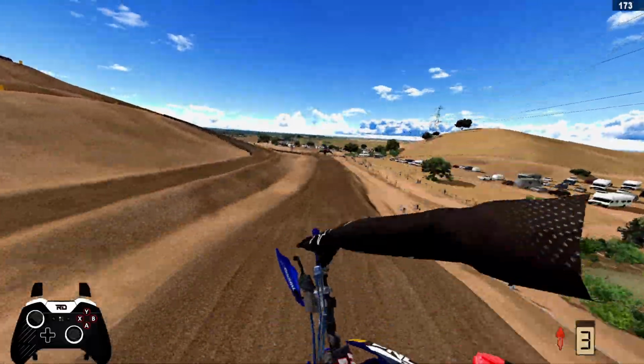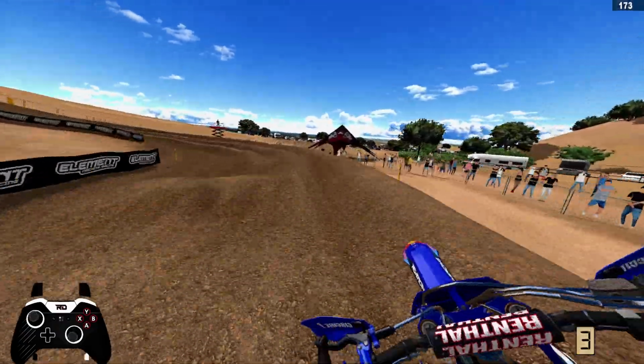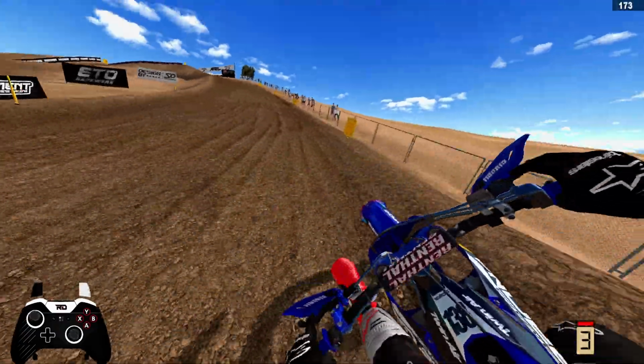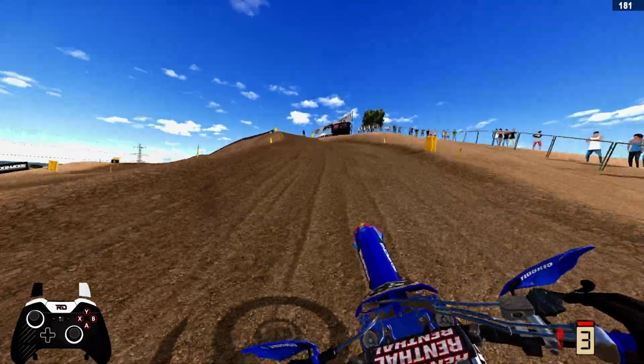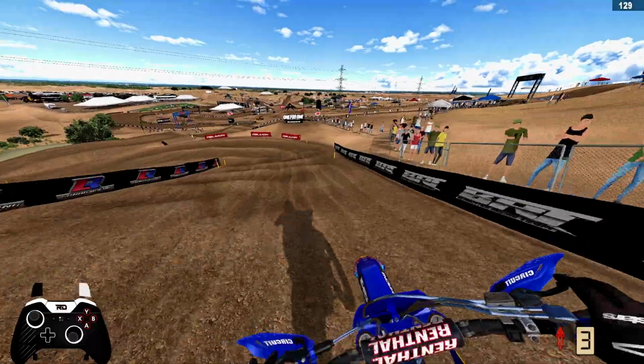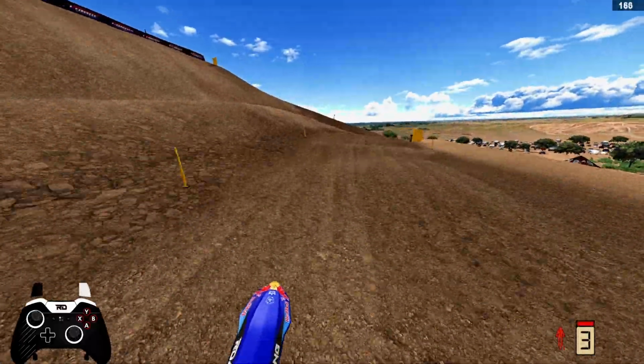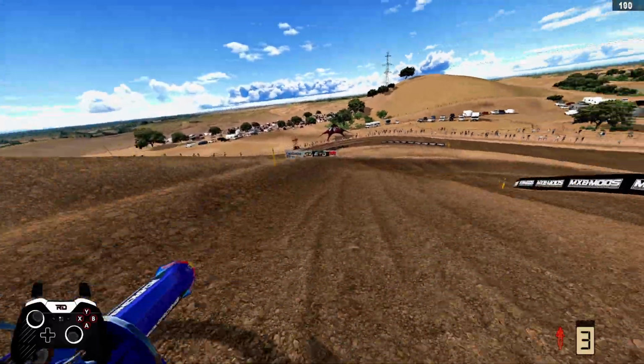I mean, I think that the way the game's built, I don't think you'll ever be able to ride like Villopoto in this game just based off of the engine, but it definitely feels a lot better. And you can see when I was going through that straightaway, I was still losing the rear end everywhere, but it still seemed to be going forward. Went up that hill fine. Let's go down this hill now. We're going to go third this time.